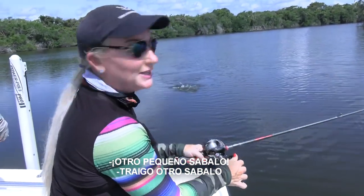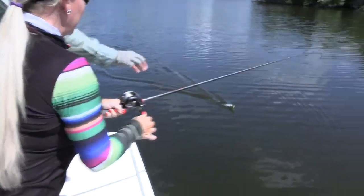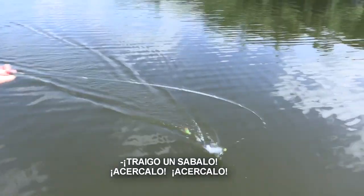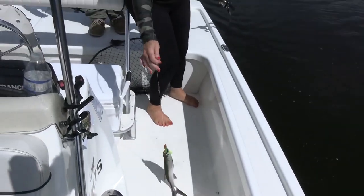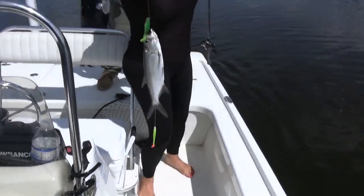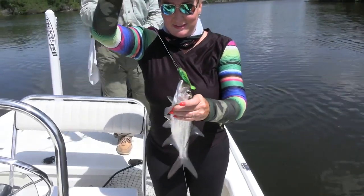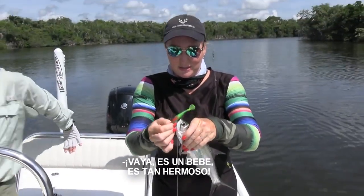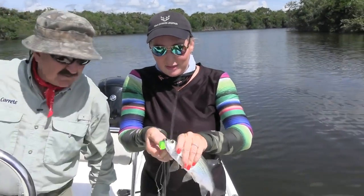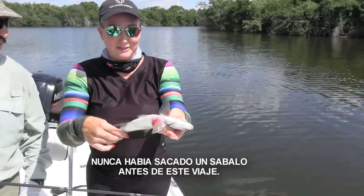Another very small tarpon. That's the one that we drove by right now. The other one was... Oh my God, I had a double. Bring it in. You had a double. Boom. Now you got them on the front hook. All right. These little babies, they're so pretty. Beautiful. I've never caught a tarpon before in my life. You have taken 3 or 4 today.